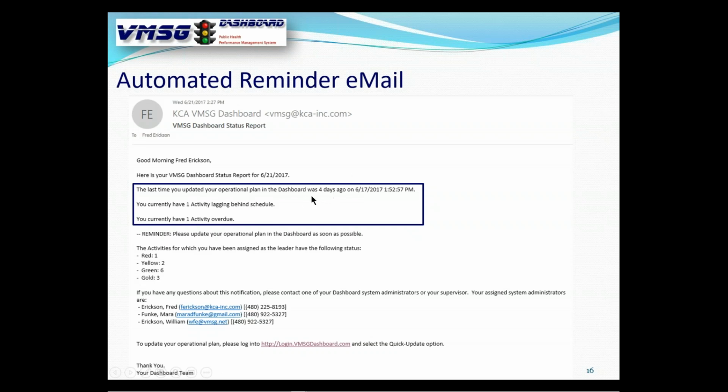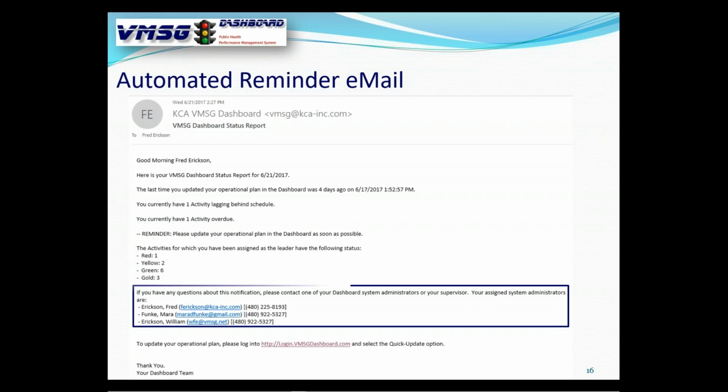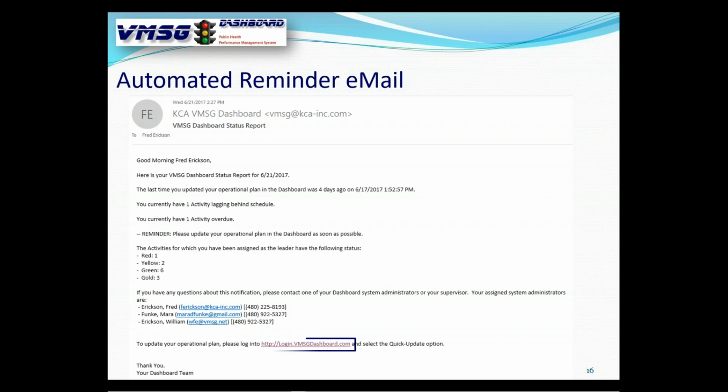Here's those 3 criteria we talked about: last 30 days, lagging, and overdue. For all the activities you've been assigned, here's the status. Your system administrators will be set up so that they show up on here as the name, email address, and phone number for the folks that are going to be answering any questions you have about this. And as we mentioned, there's a link that you click on down there.